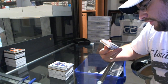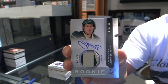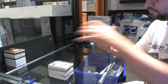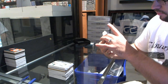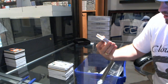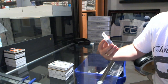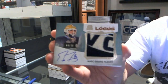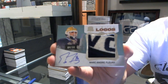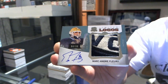For the Minnesota Wild, number 249. What number is that one? 67? Che Genoway. Well, I did cool. Crouch, don't tell me. Oh, yeah, you have Pittsburgh. That's right. Limited logos. Patch and autograph short print, numbered 4 of 30. Marc-Andre Fleury. Limited logos for the Pittsburgh Penguins. Marc-Andre Fleury.